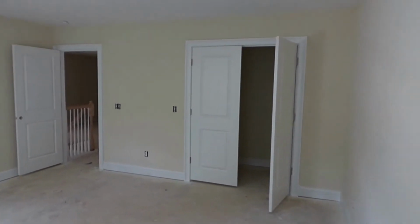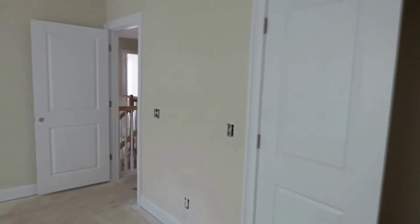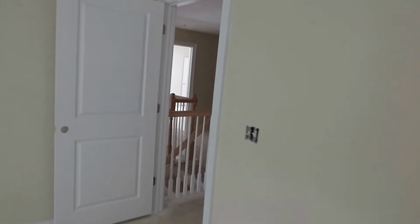You have a closet over here. These generally get the wire shelving. Now, if this house has sold, if this Callawassie model has sold by the time you get here, well, we can build another one for you.